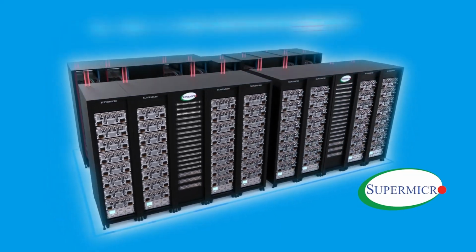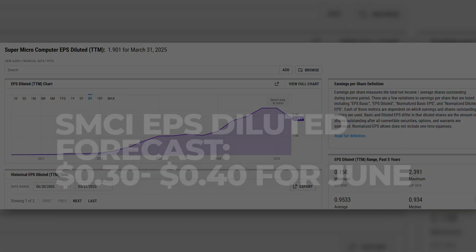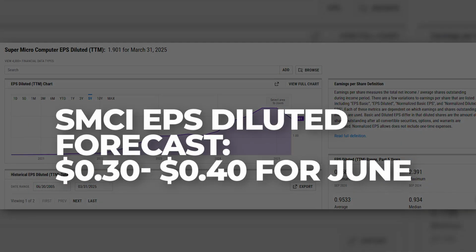Whilst earnings can fluctuate from one period to the next, it is a troubling trend for the business and may turn off investors. The danger is if companies' profits don't improve, that could make it a more expensive buy, and that could be the case if it isn't able to strengthen its gross margins. The company is forecasting diluted EPS of 30 to 40 cents for the current June quarter.